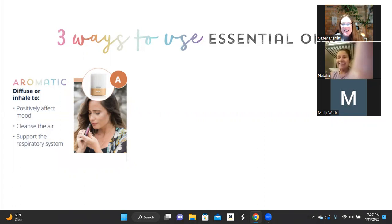So the first, maybe Molly, do you know one of the ways to enjoy oils aromatically? Smell it. Yes, smelling it. So using it in a diffuser, putting a drop in your hands. Have you guys seen like those diffuser jewelries, like maybe made out of lava beads or lava stone or wood? Those are all ways that you can enjoy the oils aromatically.